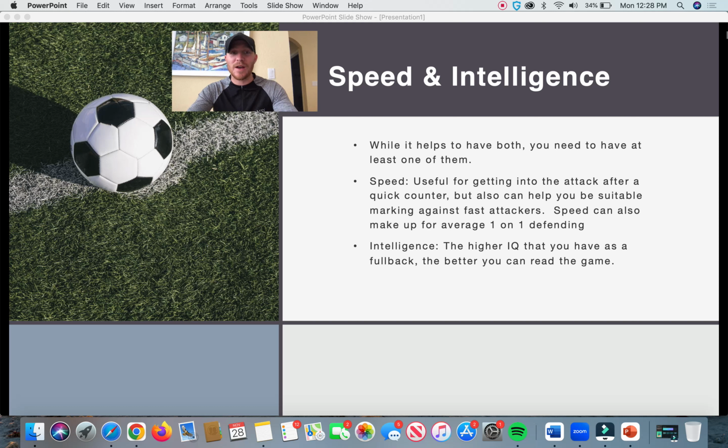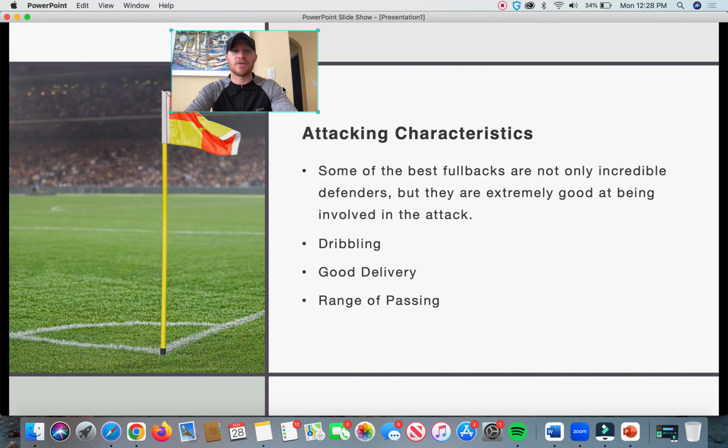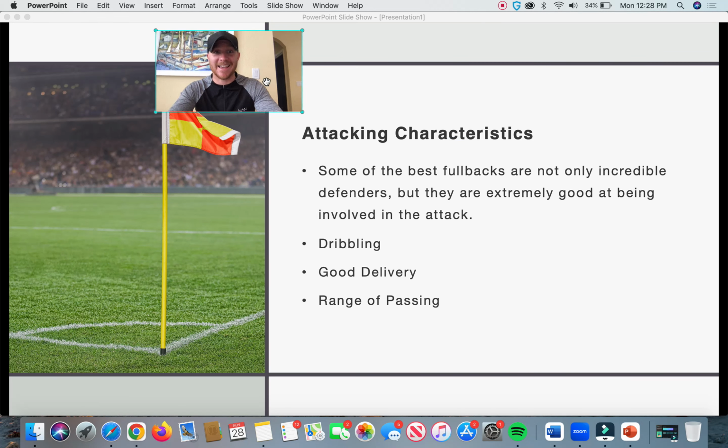So whether you have speed or intelligence, you need to make sure you have one of those qualities as a fullback. Like I said, if you can have both, that's even better. And then let's get into the last one, which is 3, attacking characteristics. We touched on this a little bit, but some of the best fullbacks are not only incredible defenders, but they are extremely good at being involved in the offensive side of the game.